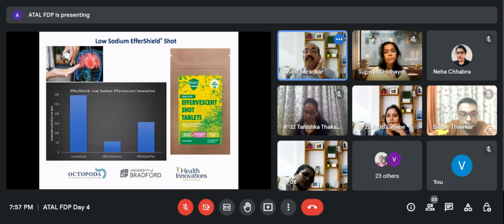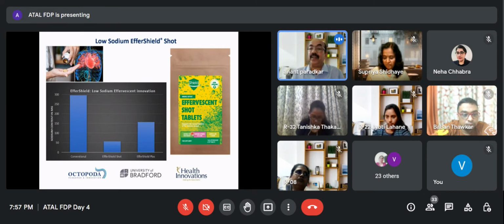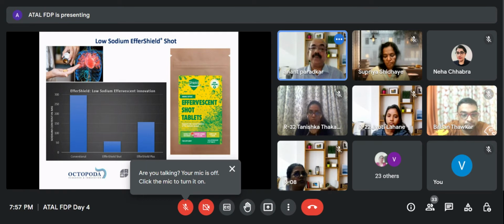Next slide, please. The second major problem with effervescent products is high sodium content. The major consumer class is elderly patients who already have hypertension, cardiac conditions, and they are daily consumers of 1 or 2 effervescent tablets. So they are taking a large amount of sodium, which is not realized.